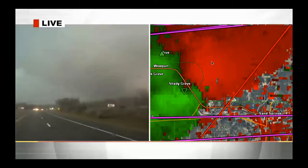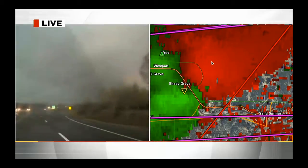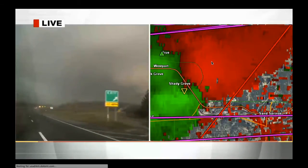Darren, are you running into rain right now? I just hit rain. Okay. I see you running into that at this moment. All right. You'll have to be careful because you're getting right into that, because you're on 51 right now. I am on 51.